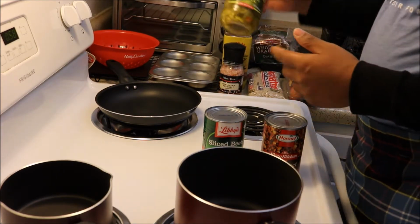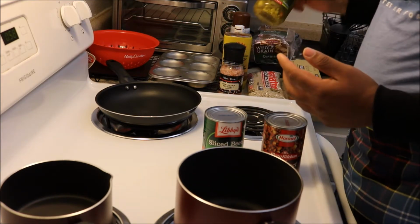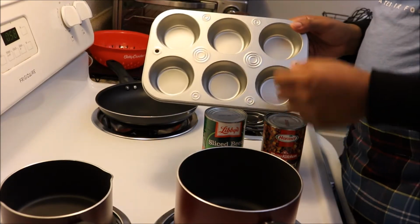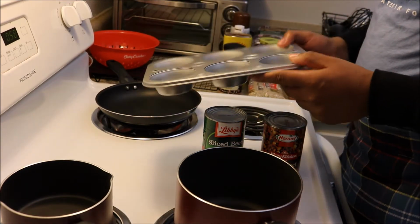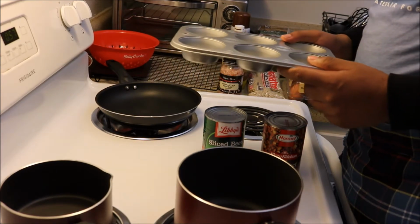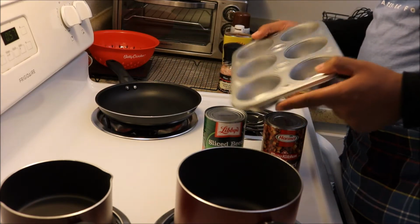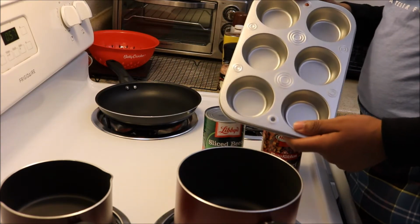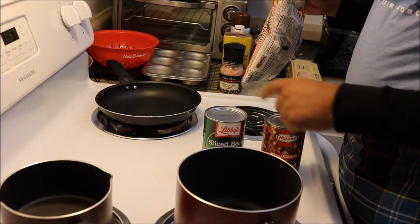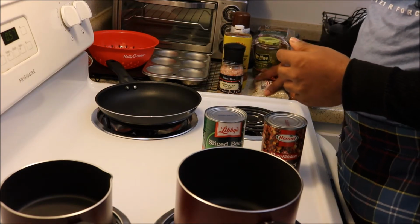For those eggs, I'm going to add some jalapeno slices, and I'll be doing the eggs a little differently by putting them in this muffin tray, and then doing it even more differently by placing it in the oven. Yeah, I said it. Placing it in the oven. There we go. Roast beef, vegetables, brown rice, eggs, jalapenos, bread.